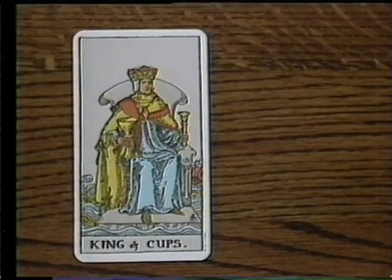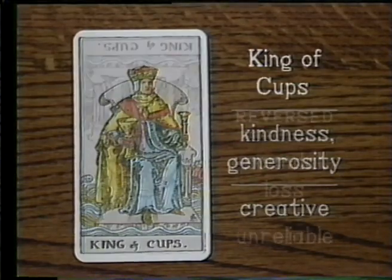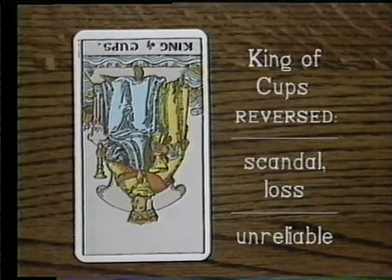The enthroned King of Cups holds a scepter in his left hand and a cup in his right. In general, he represents kindness and liberal generosity. As a person, he is a creative, professional man with light brown hair who regards the subject favorably. In the reverse position, the man is temperamental and unreliable. There is danger of scandal and great loss.